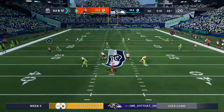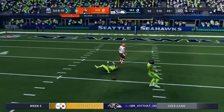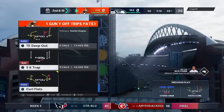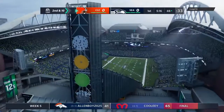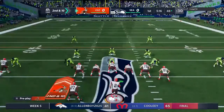On 1st and 10, here's Locke. He'll take a shot here for Hooper downfield. Almost able to intercept it. That's one he would have liked to have held on to on his first drive. Instead, 2nd down. So after the incompletion on 1st, now 2nd and 10.